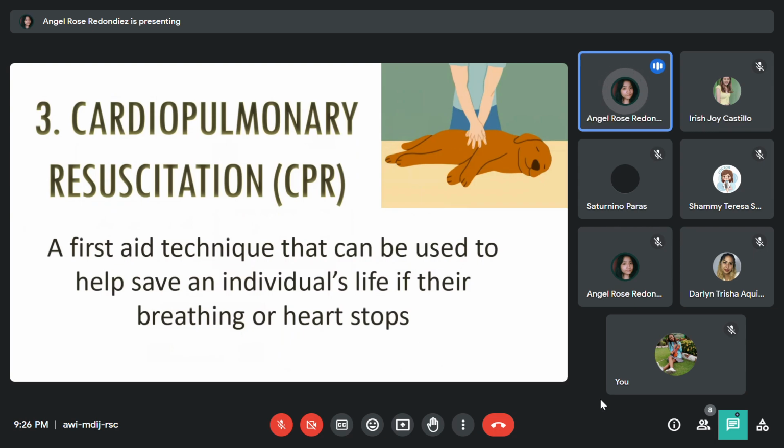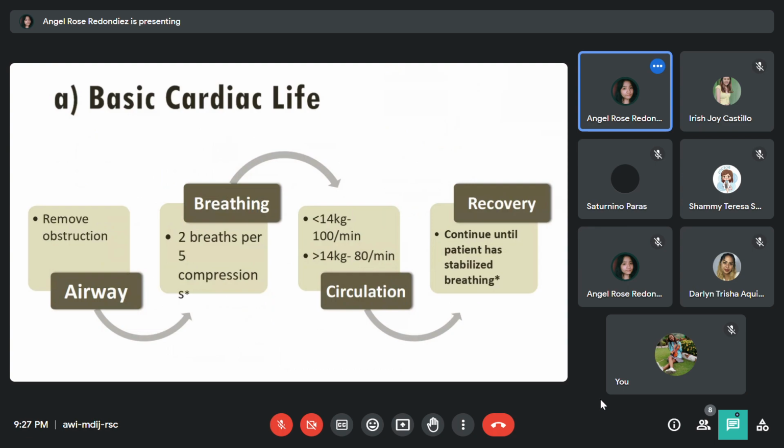Next is cardiopulmonary resuscitation, or CPR. It is a first aid technique that can be used to help save an individual's life if their breathing or heart stop. It can help to save a life during cardiac arrest, when the heart stops beating or beats too ineffectively to circulate blood to the brain and other vital organs. This is the basic cardiac life support. Number 1 is remove obstruction, and 2 breaths per compressions.